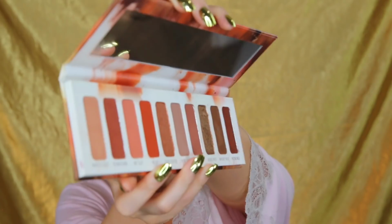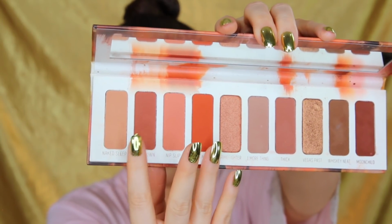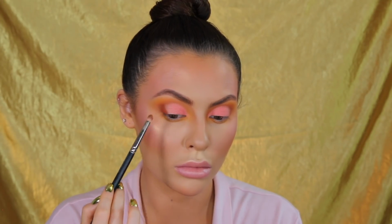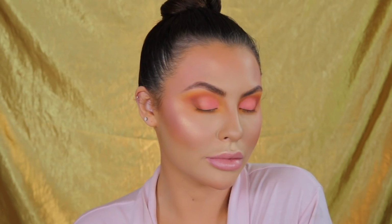Woohoo! Moving on to the 27 palette from Melt Cosmetics. I am obsessed with the pigment payoff from this palette. I'm mixing that orange and that brownie shade to just deepen up that outer corner of the eye.